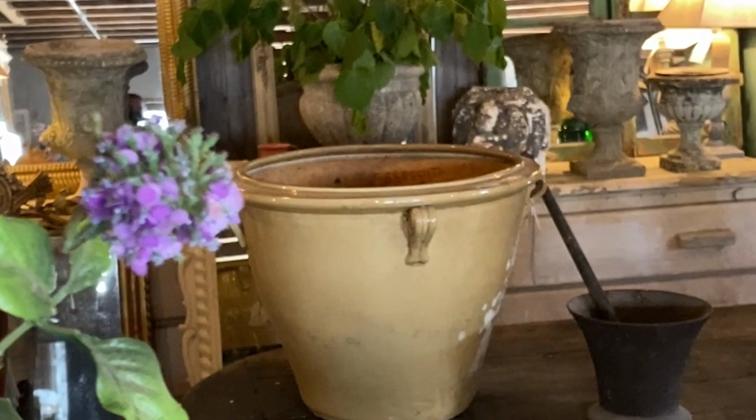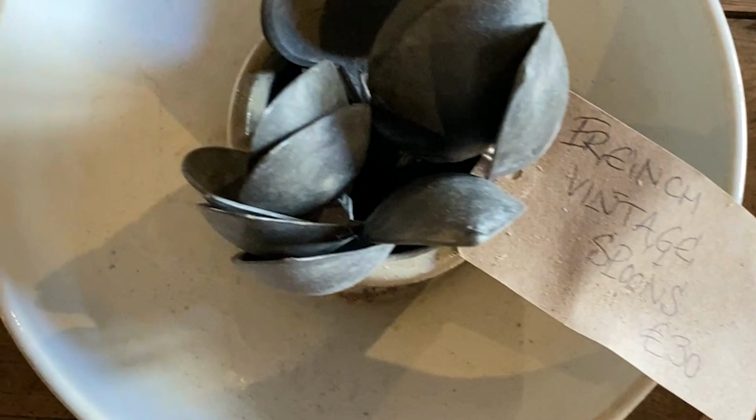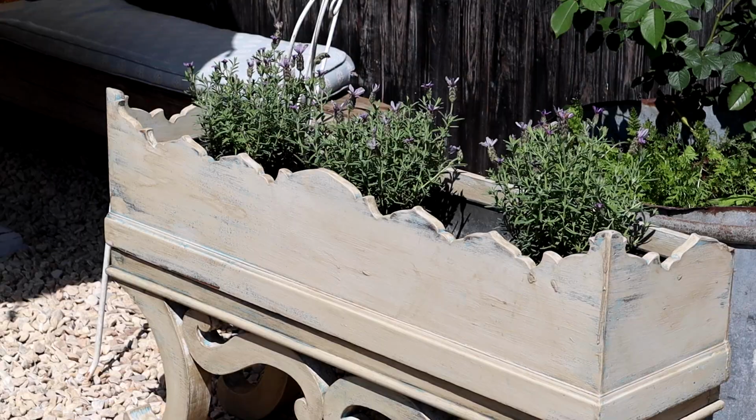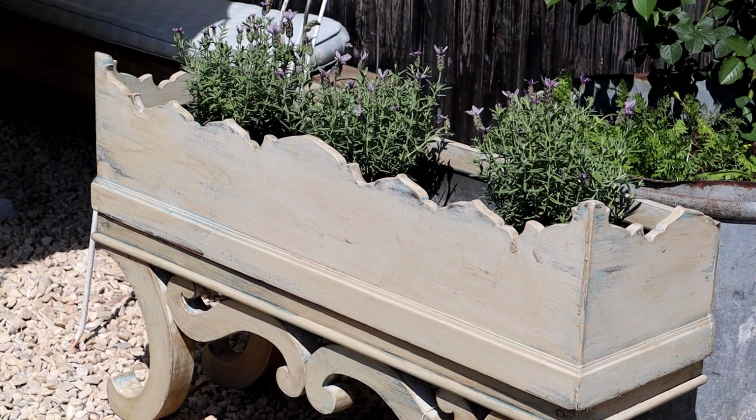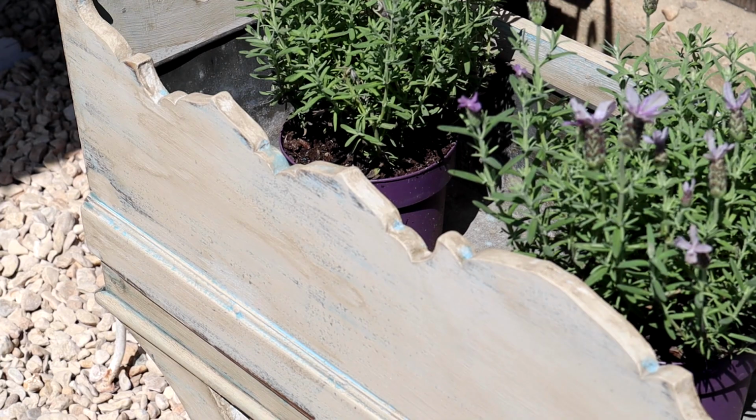No visit to the Cotswolds is complete without a little trip to see my friend Catherine at Sator Interiors. This vintage beauty was just crying out for a new home. And who was I to refuse?